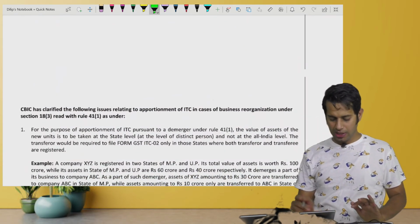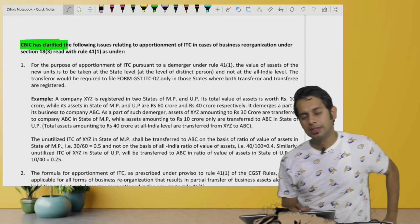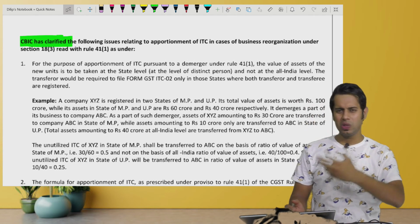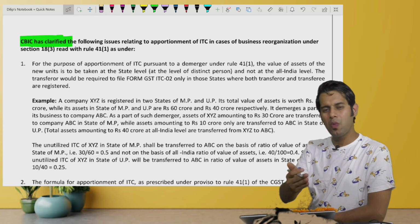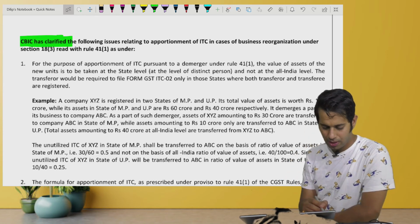What is the clarification given, sir? CBIC has clarified that, beautiful clarification they have given. If you read this, you will get to know. So just we'll have one reading, and in this video, it is only input tax credit. I'll upload one more video, the last video, which will cover the other amendments.